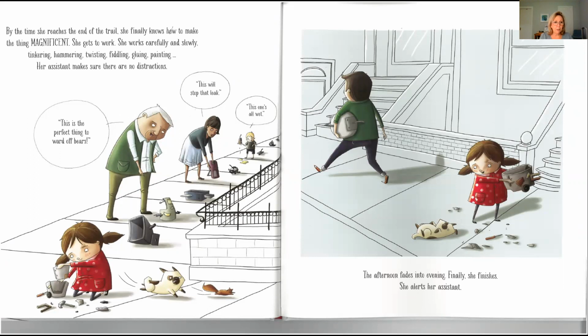This is a perfect thing to ward off bears, the man says. This will stop that leak, says the lady. And the little kid in the back says, this one's all wet. And she's working away. The afternoon fades into evening, and finally she finishes.